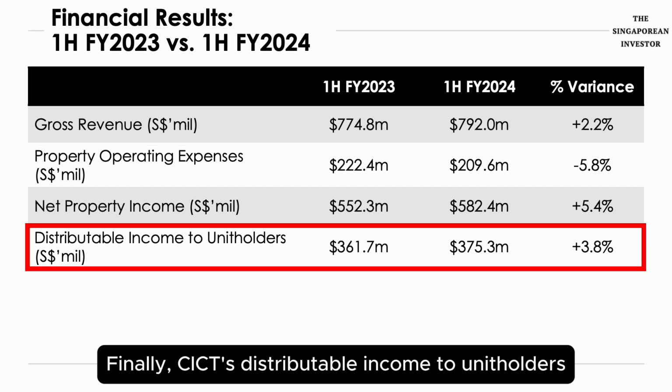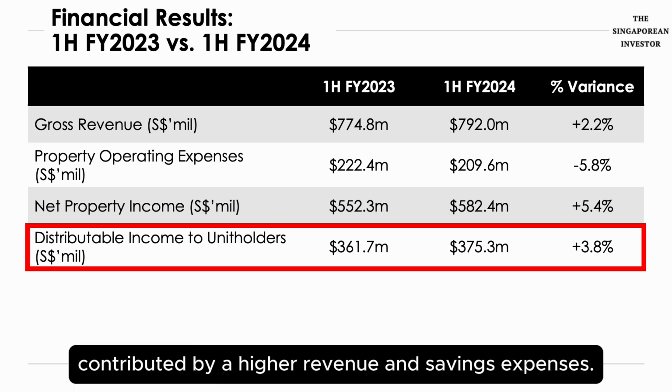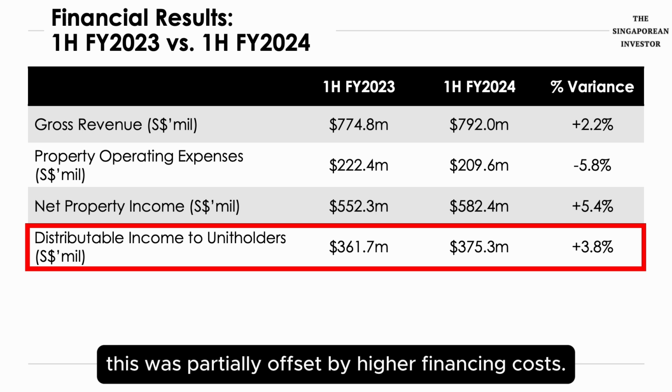Finally, CICT's distributable income to unit holders was up by about 4%, contributed by a higher revenue and savings in expenses. However, this was partially offset by higher financing costs.